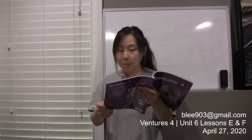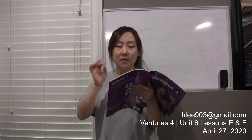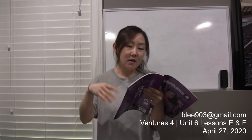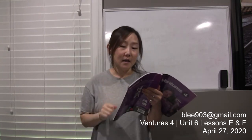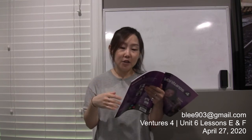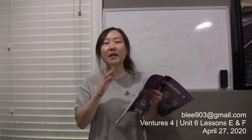Okay, so page 83, pronunciation. So we're going to practice stressed and unstressed words. If you look at the box underneath, it says content words such as nouns, main verbs, adverbs, adjectives, negatives, and question words are usually stressed. Function words such as pronouns, prepositions, conjunctions, articles, be verbs, and auxiliary verbs are usually not stressed.